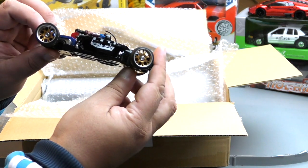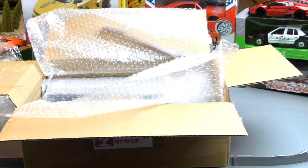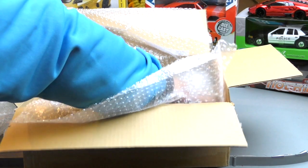Oh, what a sucker, man. I just like deep dish wheels, man. Okay, interesting. You probably noticed the cars in the background, guys. I'm going to talk about that stuff.